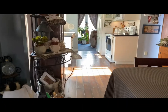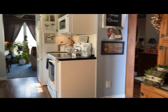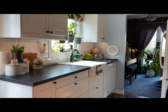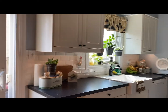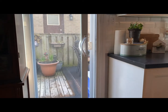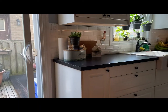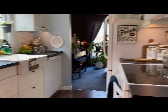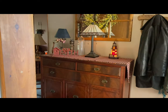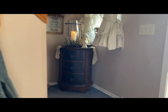Okay, now we're gonna head up, and here's my kitchen from a different view. The sun, that's my sliding door. And you can see our neighbors are pretty close, but that's okay. All right, there's where we came in, and now we're headed upstairs.